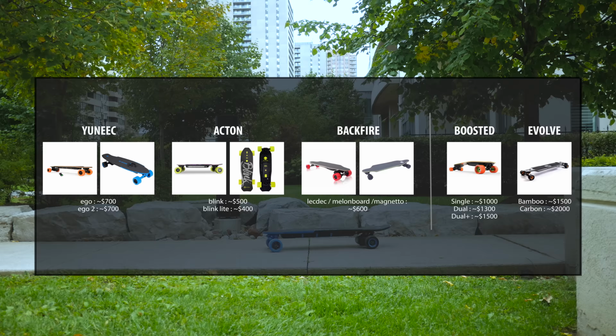Hey guys, David here, and I picked up a Yuneec E-Go 2 electric skateboard to explore and enjoy the city before the winter takes over. And while budget electric skateboards like mine definitely won't compete directly against premium and popular board brands from Boosted or Evolve, there's no way I can afford to spend over $1,000 on an electric skateboard today.